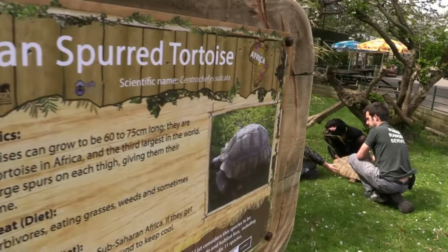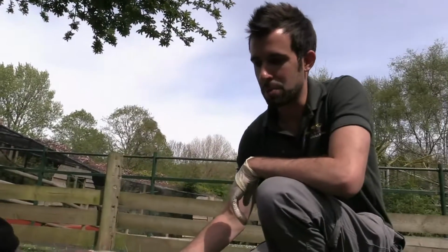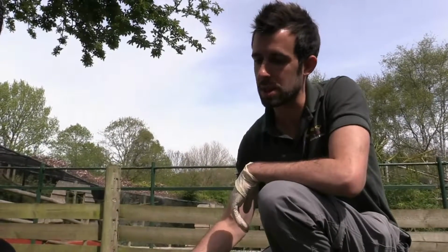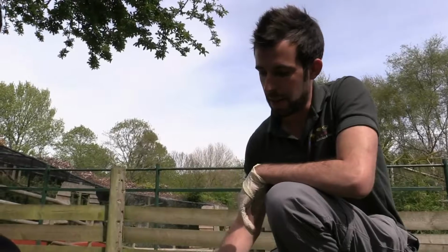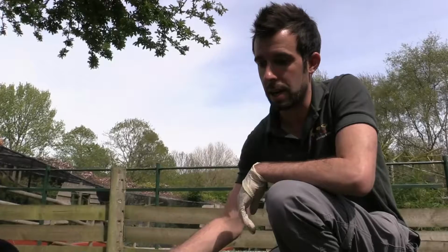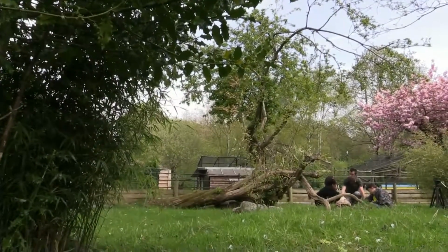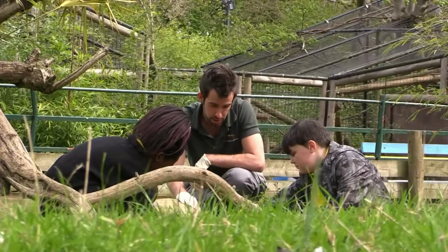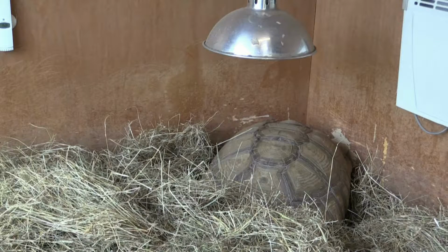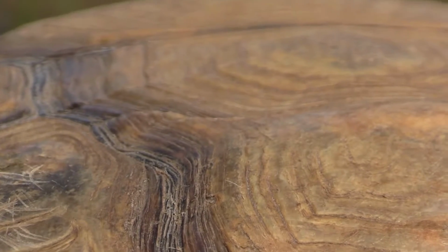This is a big tortoise. What do you know about it? So these are African spur-thighed tortoises, and these are the largest mainland species of tortoise in the world. They get up and over 120 kilo. So they're a big tortoise. At the moment, she's around about 35 to 40 kilo, and we've got a male who's a little bit bigger. He's about 55 kilo.